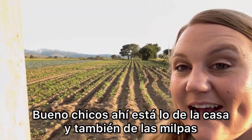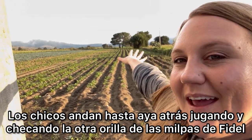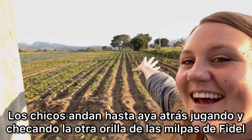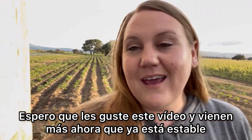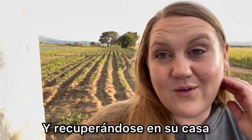All right, guys, so that's our house update and the updates on the crops. The boys have gone all the way back to the back of our property to play and to check on the plants that are all the way on the other side of this field of Fidel's plants. But I hope that you guys enjoyed this update, and we'll be making more videos now that my mother-in-law is settled and is in recovery.